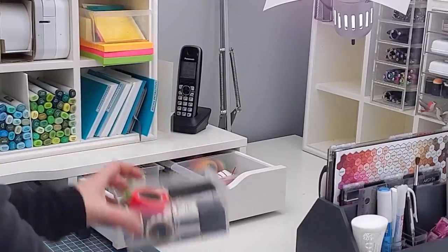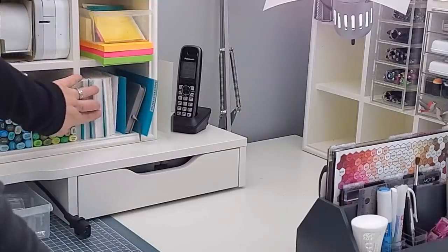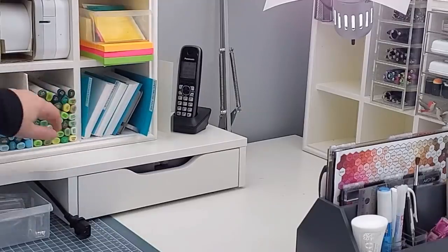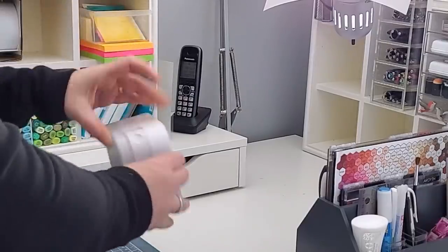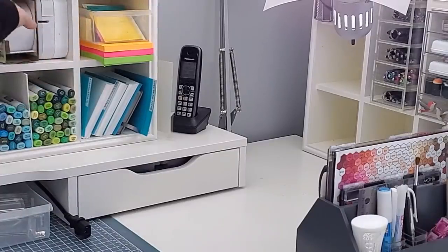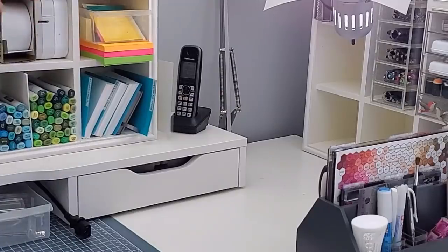In the little cubby above, I have pre-cut white cardstock: Neenah, watercolor, and Bristol. I find having it pre-cut makes my card making process more efficient, and it's handy to have it right in reach here. Up here, I have my Brother label maker. This one connects wirelessly to the app on my phone, so it's really quick and easy to use. My 2-inch Post-it tape fits here as well.